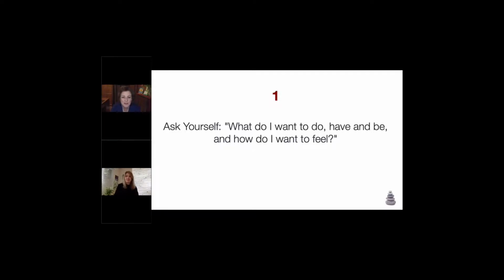So that's the first step. And there's going to be a slide after we go through the 5 steps that will have all 5 steps on it. And I think it's a good idea to take a picture of it so you have that as a reference.